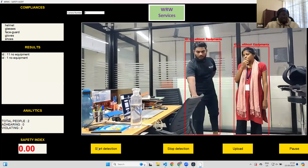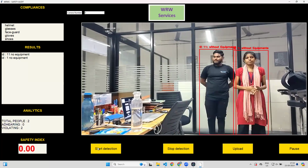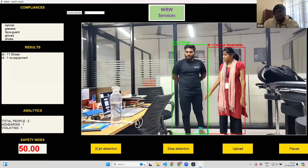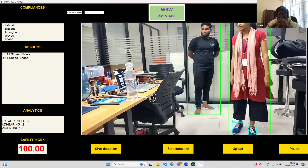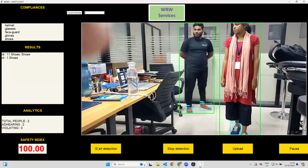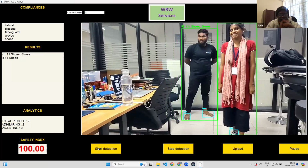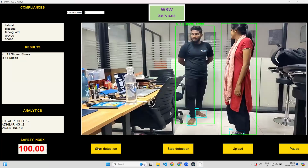Now you see red, because if it identifies any PPE, it will show green. Otherwise, it will show red. Go down. Yes. Let Aarti show her shoes. If you see Aarti with shoes, it is red. Whereas for Sasta, it is identifying there is nothing there on his legs. That is, you see a box. Yes, I see it. Shoes or slippers or anything.